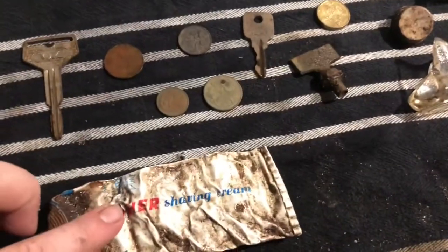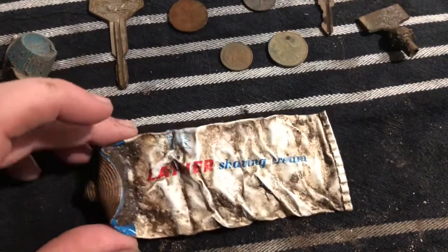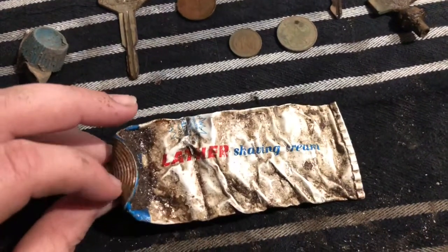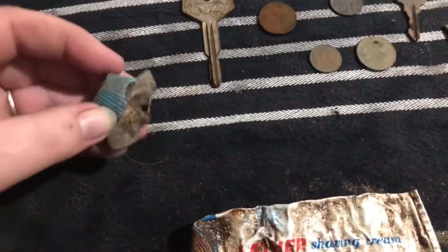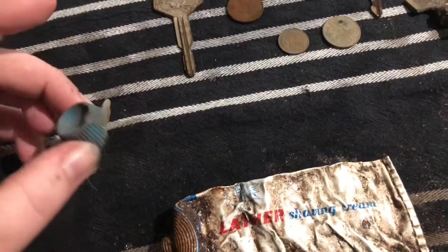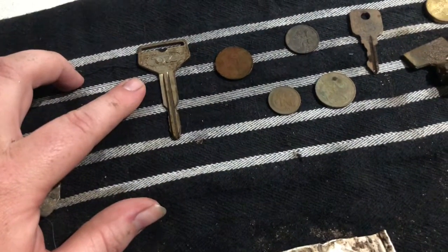So I've got this one, which is a shaving cream. It's definitely an older one, based on this here, but also the style of the writing and decoration and things like that. And then we've got this, which is probably a toothpaste, an old key, which is very cool.